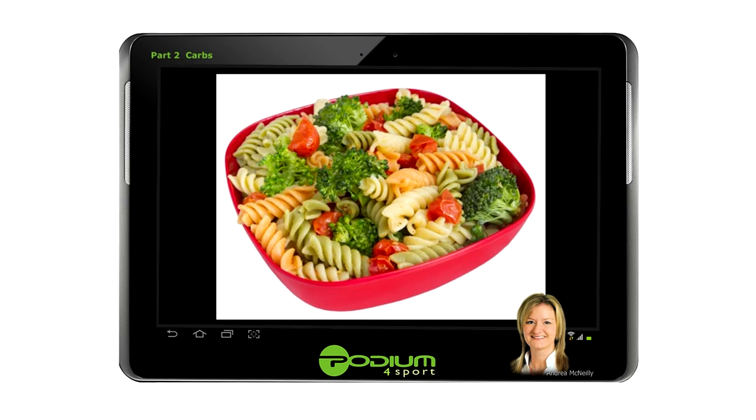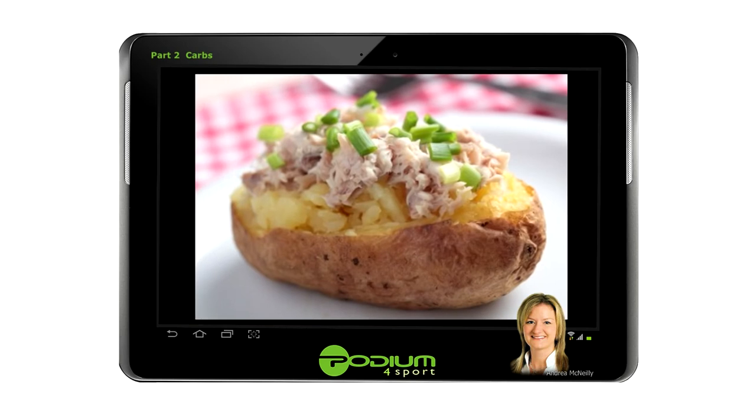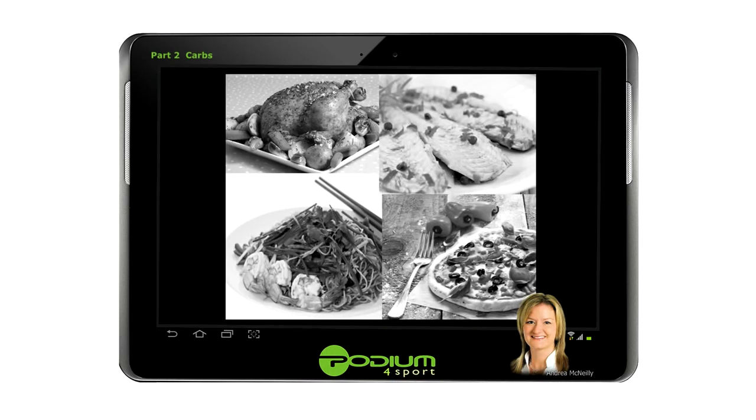A suitable alternative would be to have a tomato-based sauce with these types of dishes. As well as that, you can have baked potatoes with the likes of beans, cheese, tuna, or peppers added to it.